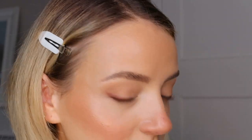And then I'm going to go into mascara, and I'm going to be using the Clarins Super Lift Curl mascara, and it's incredible. So what I'm going to do is apply it and then come back to you guys. Okay, so mascara is done.